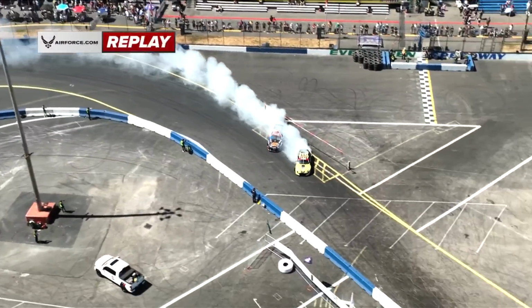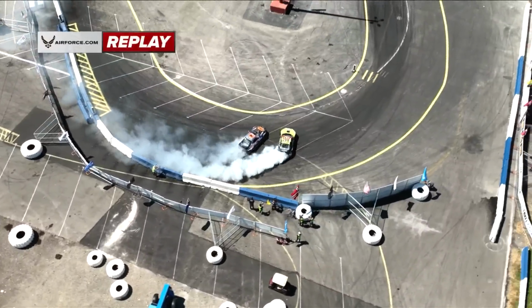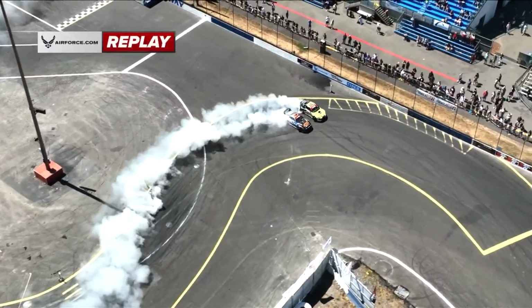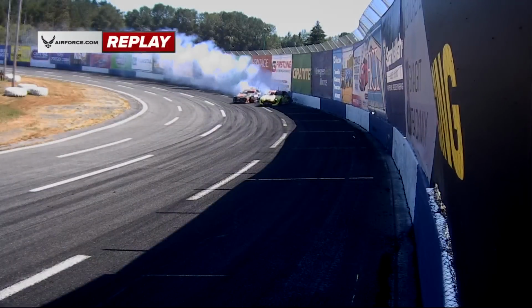A couple of little bobbles there approaching outside zone 2. Great transition from Taguchi to outside zone 3. Dan's a little bit inside. He's not able to get all the way wide on zone 3. And right here you can see Taguchi, great job through zone 4, taps the wall, straightens ever so slightly, just loses a bit of angle there through zone 4.